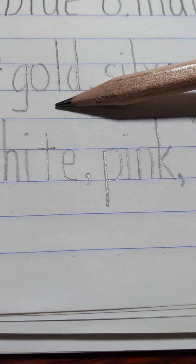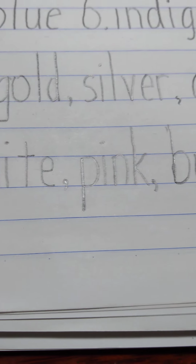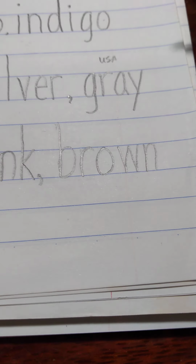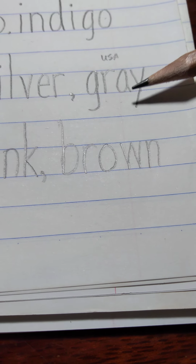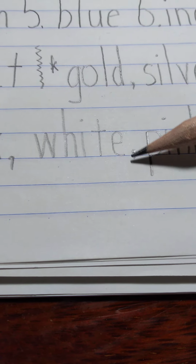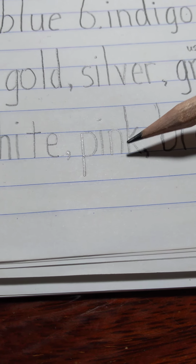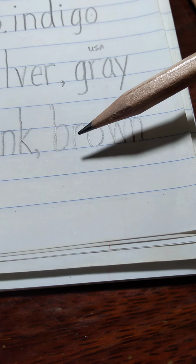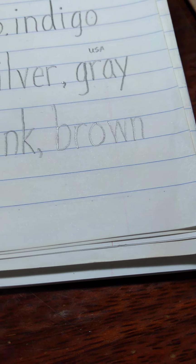The first one is gold, G-O-L-D, and silver, S-I-L-V-E-R. Gray, G-R-A-Y. And black, B-L-A-C-K. White, W-H-I-T-E. Pink, P-I-N-K. And brown, B-R-O-W-N. Good job. So you know all those colors.